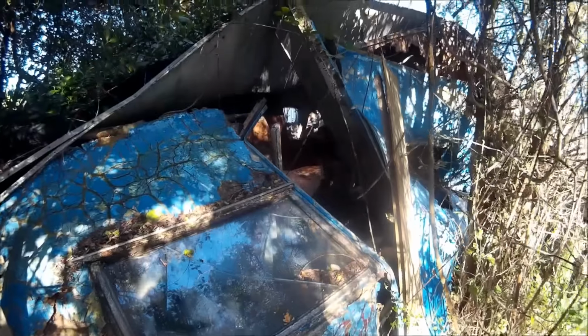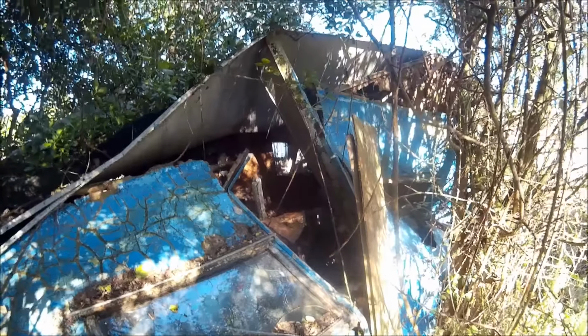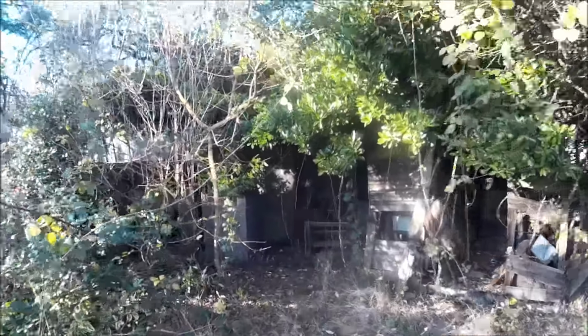This was a caravan, you can see a bat inside there. Bit trash now though. There's a shed down here as well. I'm not gonna bother going in there.